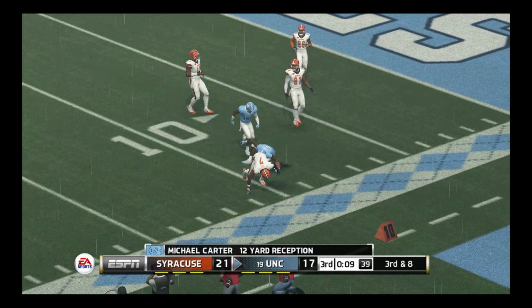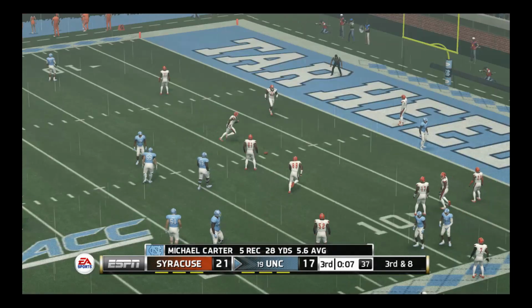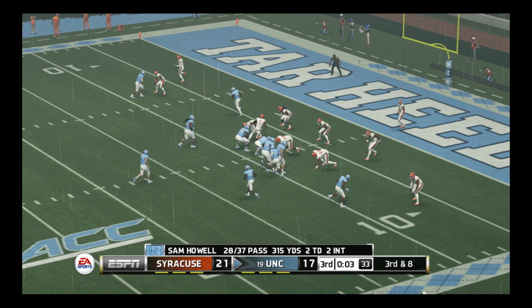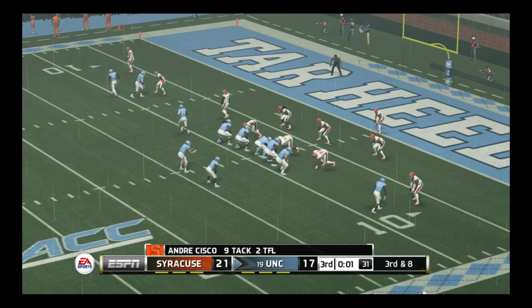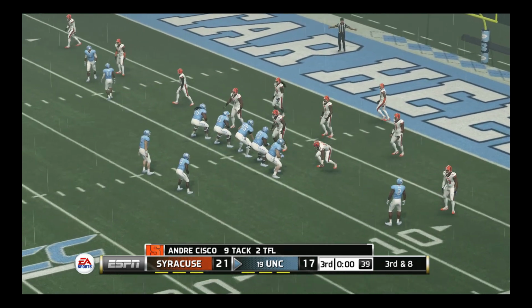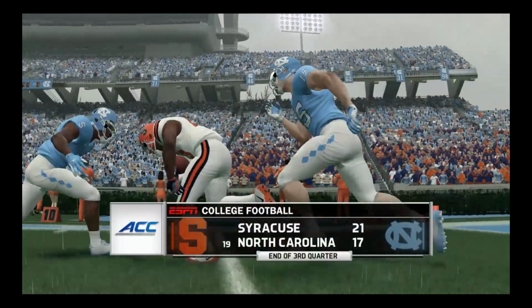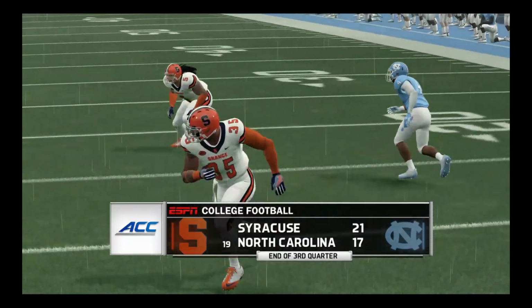Zips it to the back. Can they pull off the upset? Well, we're going to find out as we head into the fourth quarter. Syracuse up by 4.